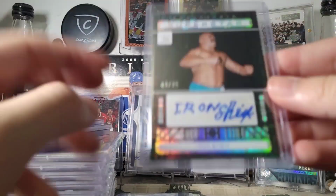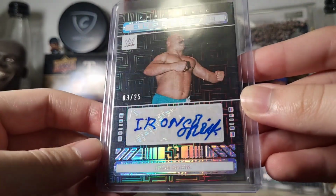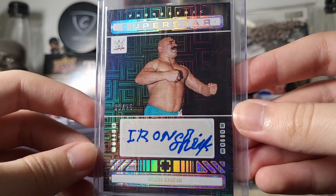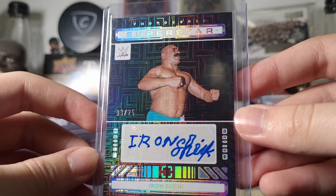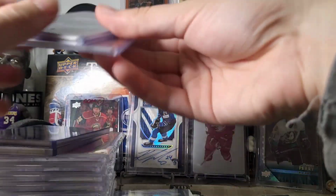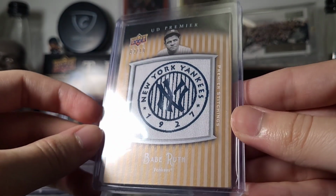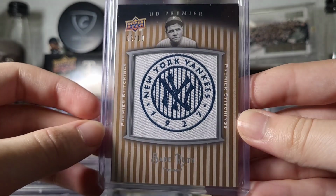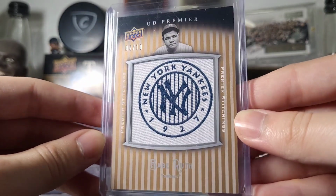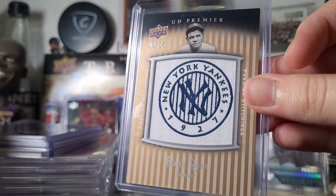It's cool. A random Iron Sheik auto. This popped up for cheap, and I'm not a wrestling guy, but I enjoy watching Iron Sheik. Is that a 25? Great looking card. May he rest in peace. Random stupid manufactured patch, just like the OPG Premier stitchings that no one really likes. But it's Babe Ruth out of 10, and it was $30, and I know someone locally who would buy this, so it's going to him.